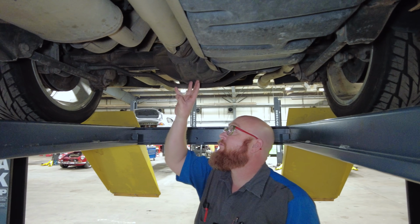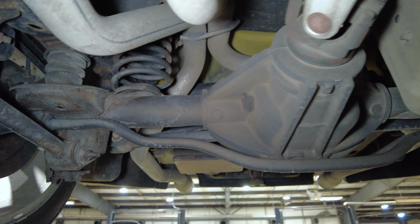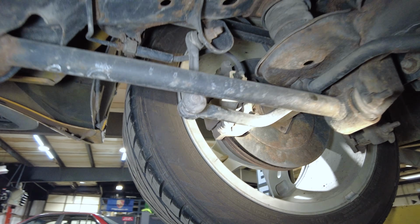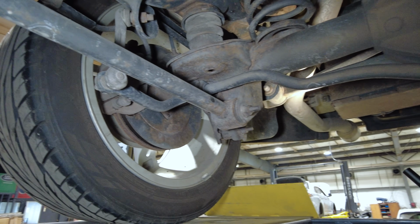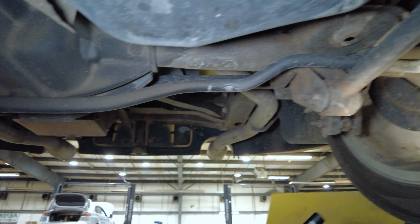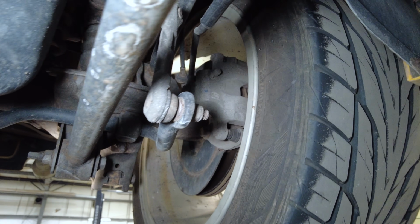Then we come to our rear differential and axle. There's no leaks going on. It has coil springs in the back. It's a nice track rods, sway bar links, sway bar, everything looks good there. The brakes in the back, they've not been replaced, but they still have over 50% remaining. We have a Panhard bar here. Everything's nice and tight on that. Sway bar link's good here. Brake pads are good. Shocks are good.